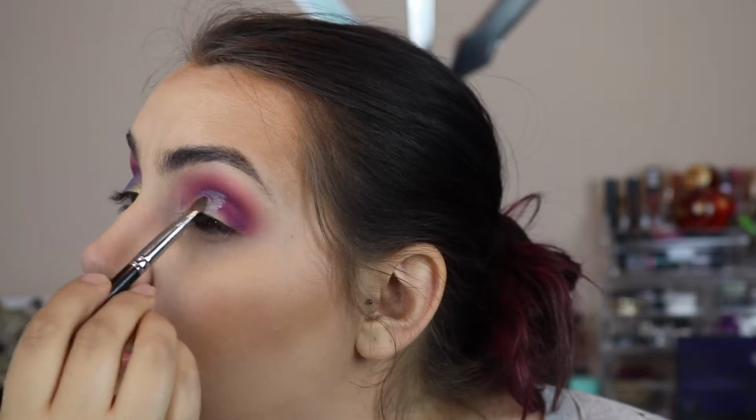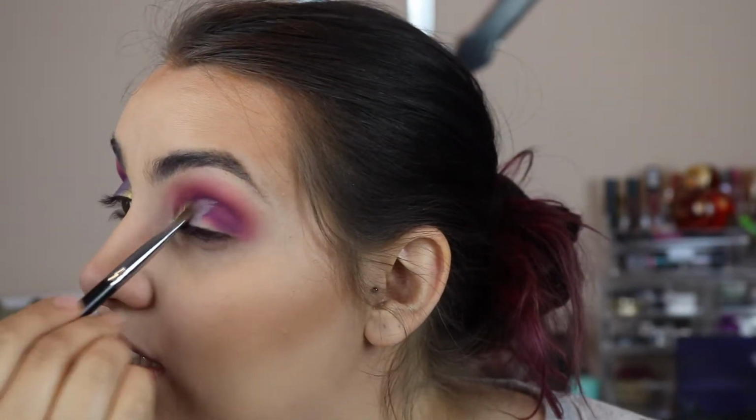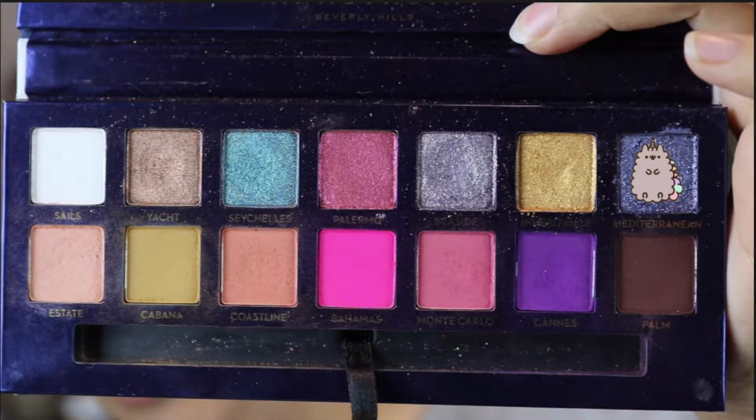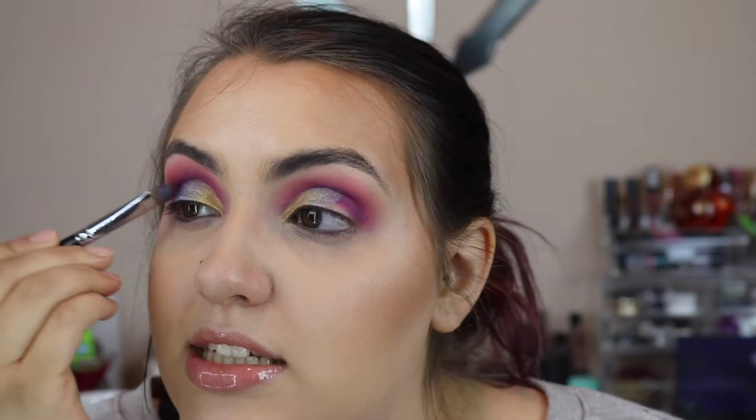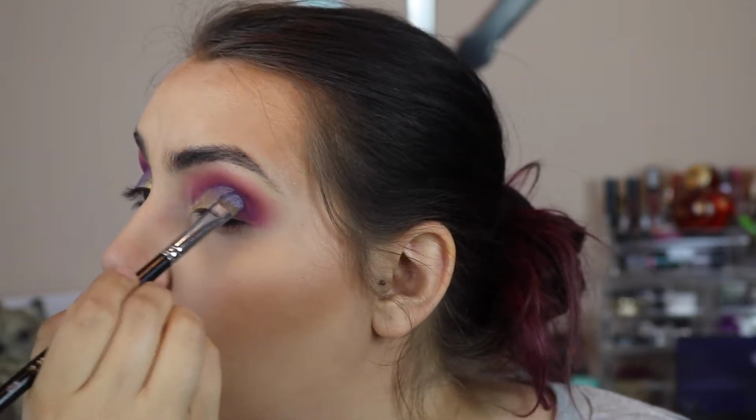Now that you've set them next to each other, I'm taking Inheritance, and I'm not putting any more Mac Fix Plus on this, but I am just going to blend it a little and fade it onto that Seaside shade. I don't know why I'm having such trouble talking today. And then finally, we're going to take Mediterranean, which is a really nice darkish blue, and put this right next to Seaside. And of course, always wetting it as well. Making that nice fade.